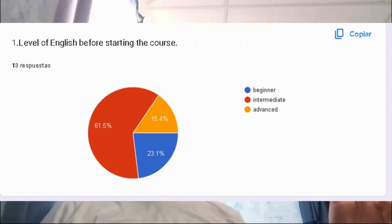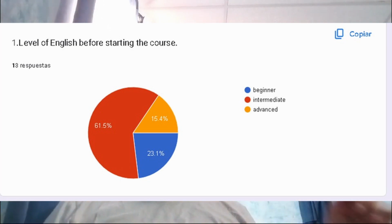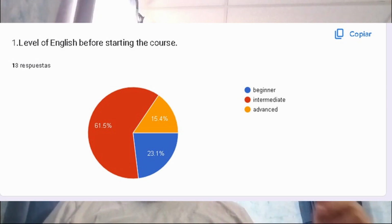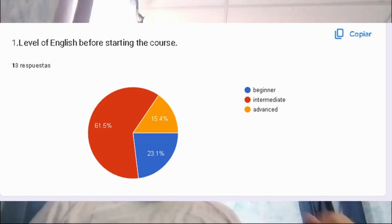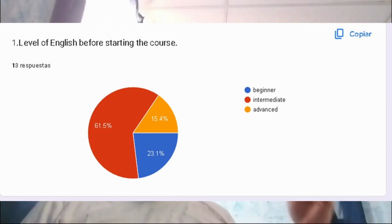This graph illustrates the English proficiency level of the participants. As you can see, 23.1% of the participants are at the beginner level, 61.5% are at the intermediate level, and 15.4% are at the advanced level.